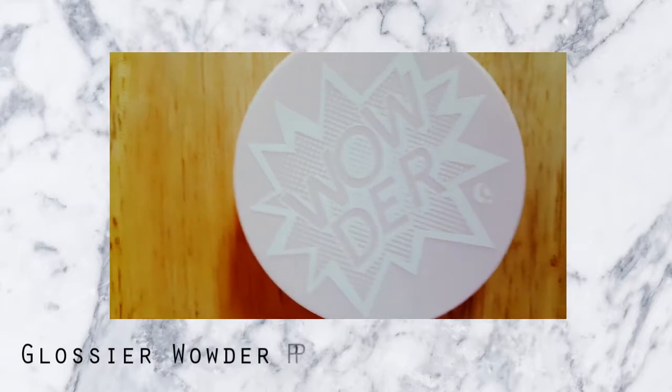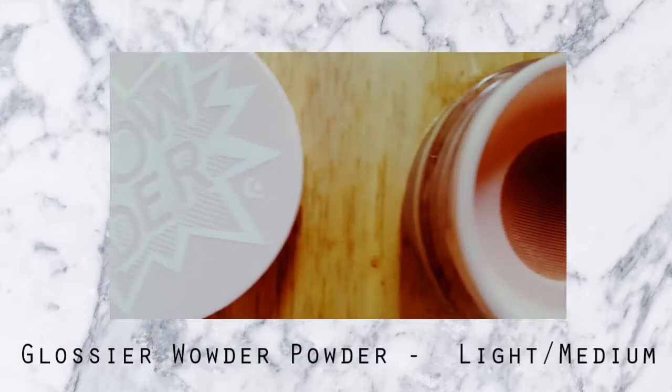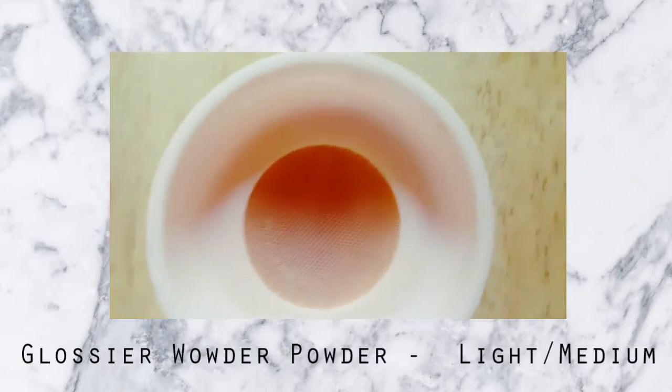For my powder, I am going to use the Whaddup powder of Glossier, and my shade is in Light Medium. I really like this powder because first, the packaging is really great. It is not messy, but at the same time, the powder itself is finely milled and it looks so natural on the face, and it sets my makeup perfectly.